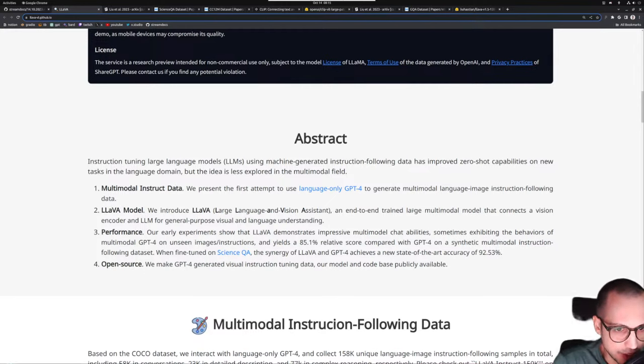Large multimodal model. Large kind of means nothing at this point, to be honest. Like, what is large? Whatever is large now is not going to be large in the future. Large now is something like 70 billion parameters, but 10 years from now, 70 billion parameters might fit on your thermostat. You never know how crazy it's going to get. So, multimodal, just multiple modalities here.